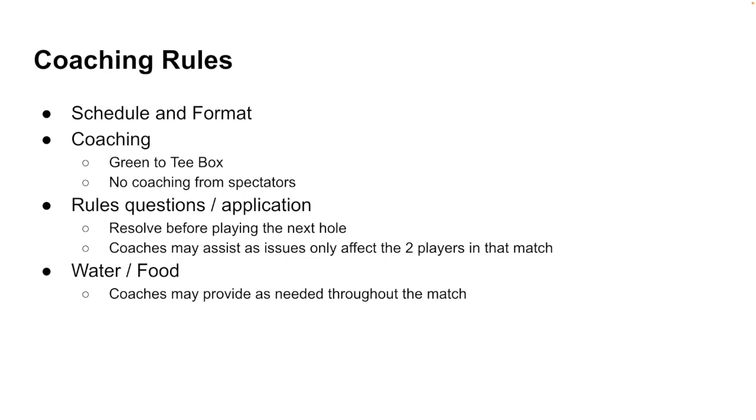And the reality is, it's only me playing you, and it only affects that one hole, that one match. It doesn't affect the rest of the field like it would in a stroke play event. So that is an area that's slightly different than our spring competition. It's not necessary to play two balls. The two players at issue can resolve it between themselves. Our players and coaches have done a great job of that in the past. We don't have issues with that, but it does help to know that up front.